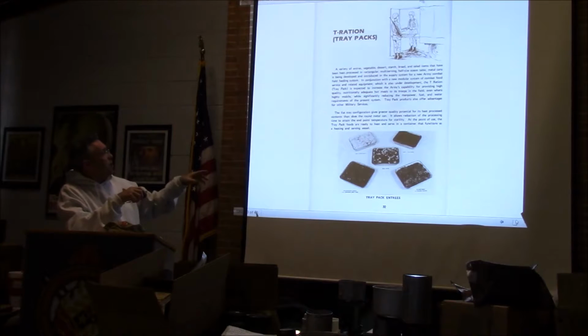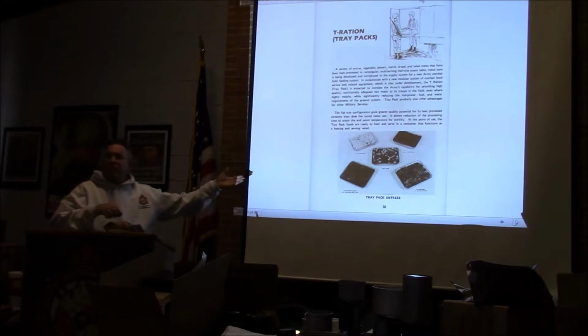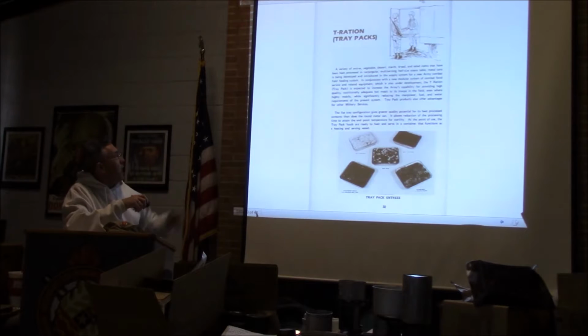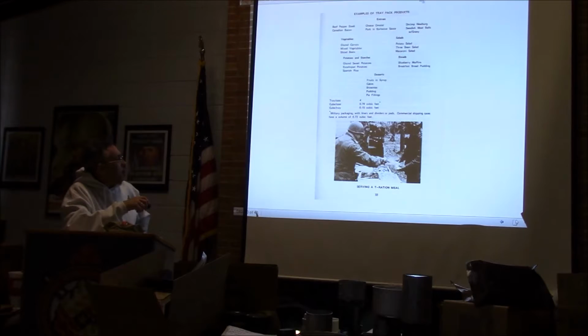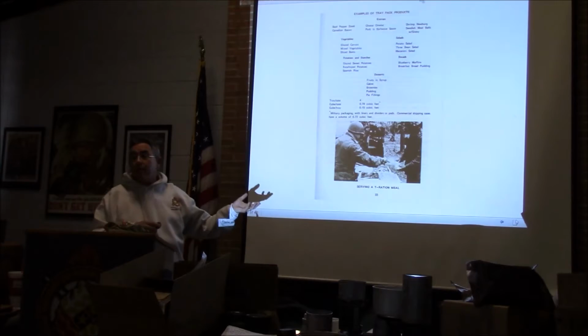They also started developing what they called the T ration, the tray ration. Each of these would feed, I think the initial ones were 18 people. Basically, this is dumped in boiling water for 20 minutes. And you open it up, and it's like a little steam tray, like you get in the galley or the mess hall. And you feed guys on trays that way. Hence the tray pack. You see him serving here. Field cooks really didn't have to do any cooking now with the advent of the T ration. But they were still getting B rations also, depending on what the operational necessity was.